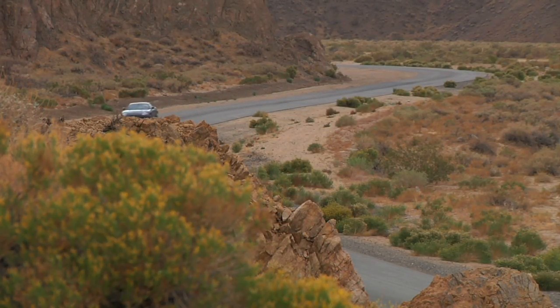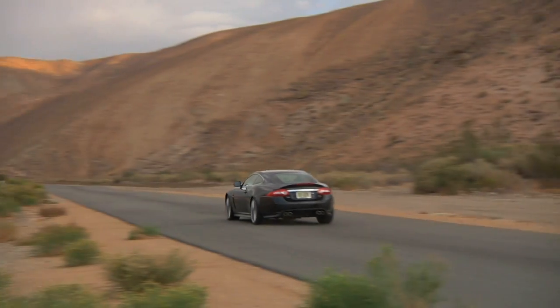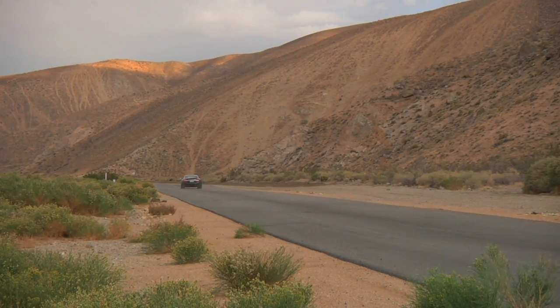If the original XKR was a pleasure to drive, this thing is a monster truck rally on the grounds of the Playboy Mansion. It's simultaneously a playmate and a derby girl. Hot as hell, but you don't want to mess with it. And it's got a growl that will put anything south of supercar on its back in submission.